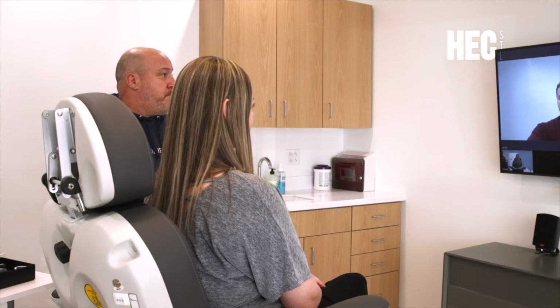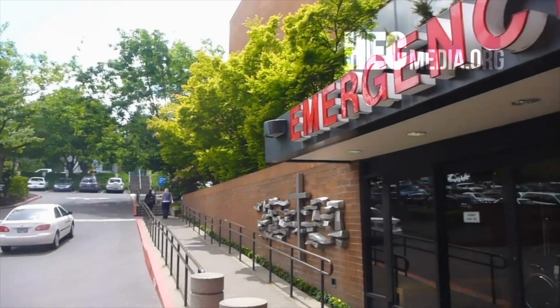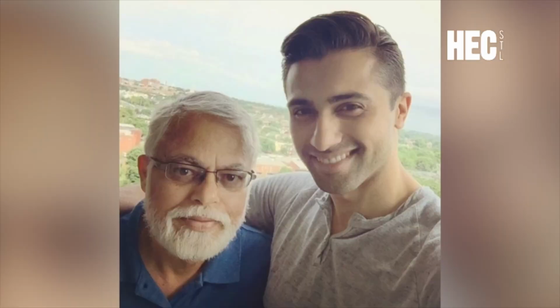Nagda says Resilient members get easy access to preventative care, avoiding costly trips to ERs and urgent cares. I'm a physician by training, trained at Penn and WashU, and I'm an ear, nose, throat surgeon. Having both preventative and more affordable care is a big motivator for Dr. Nagda, along with the loving memory of his father.